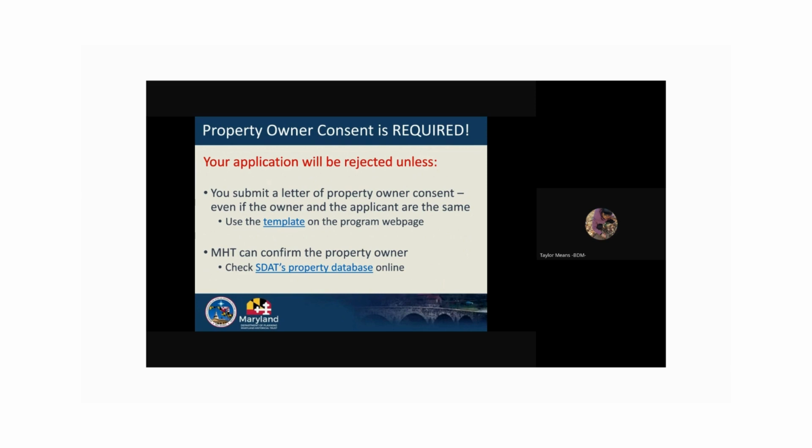Without this letter, your application will not be considered. Even if the applicant is the owner and even if your property already has an easement with MHT, you must submit this letter. Please note that MHT will use the property listing in the Maryland State Department of Assessments and Taxation, SDAT, to confirm the name of the property owner.